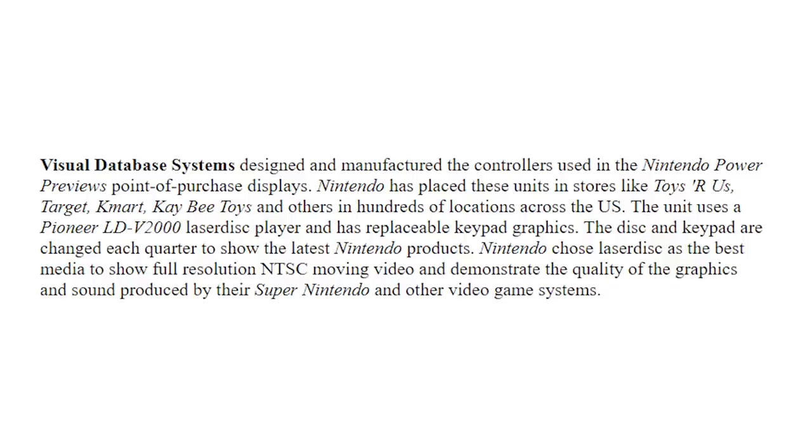Now, according to the Visual Database System site, Visual Database Systems designed and manufactured the controllers used in the Nintendo Power Previews point-of-purchase displays. Nintendo has placed these units in stores like Toys R Us, Target, Kmart, KB Toys, and others in hundreds of locations across the US. Sadly, most of those stores don't exist anymore.